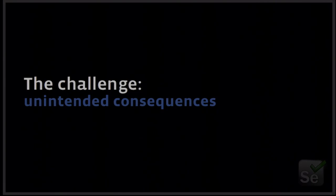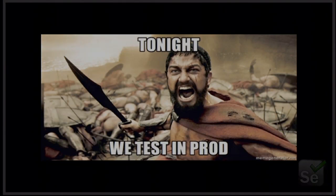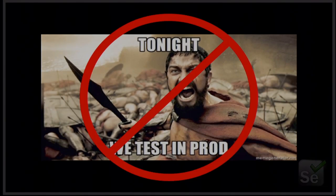But it does come with a bit of a challenge. The product is much bigger than it was. We have more products, and we have a lot more engineers. It's a lot harder to figure out if any of your changes might have unintended consequences, or, as I like to call it, this guy. Just to clarify, we don't do that. We don't test in prod. Those billion people are not our testers.